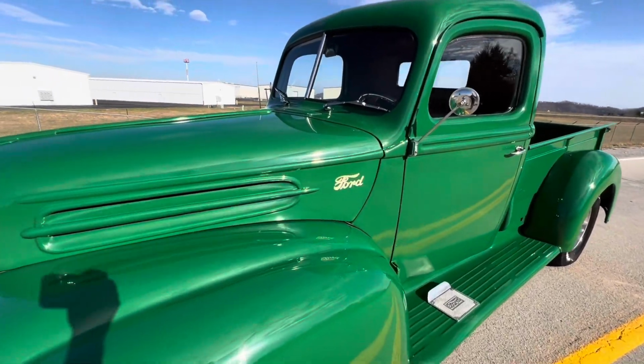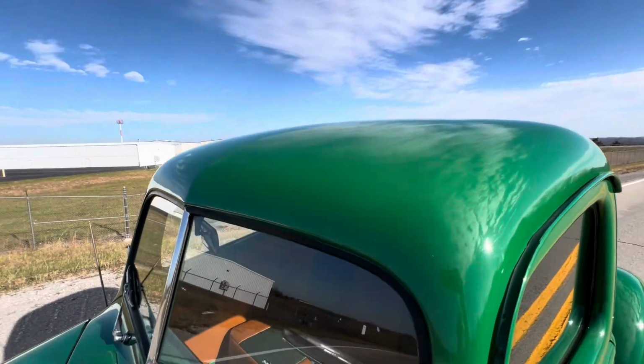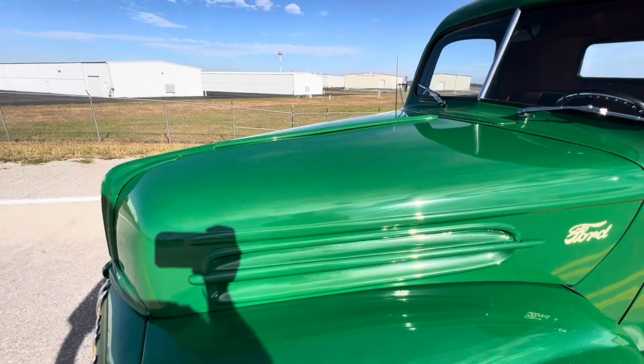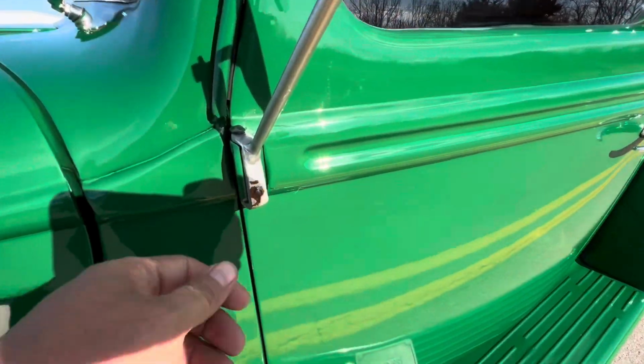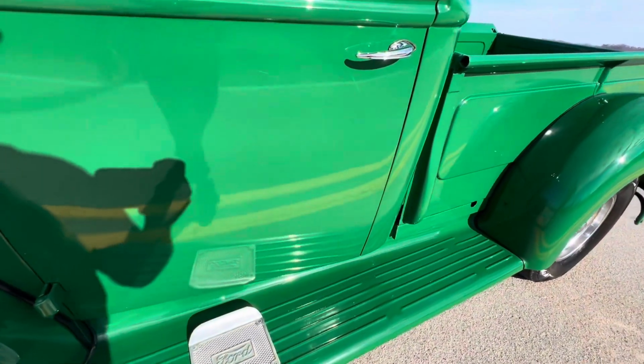This little truck is about perfect. I'd show this truck. I say a lot about drivers and stuff like that just to cover us, just in case it's got a little nick here and there, but this truck could be shown. Got a little spot right there. Now we're gonna pick out the flaws.